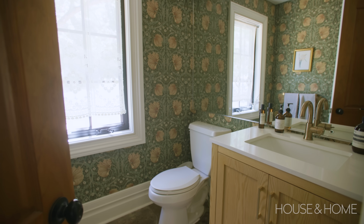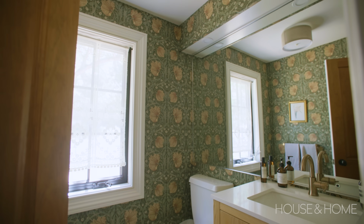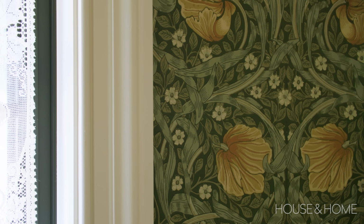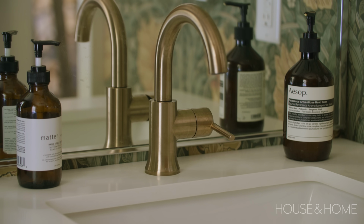The powder room has the same floor from the hallway. The wallpaper that we added in there is a beautiful William Morris wallpaper, and it just adds that historical vibe and gives a really beautiful, bold statement in the powder room.